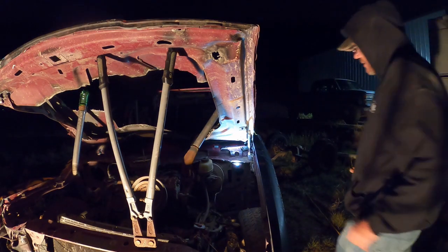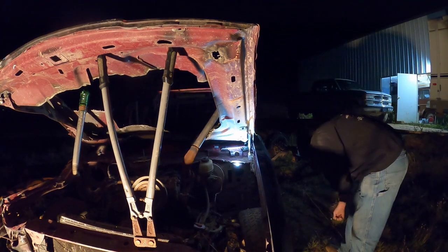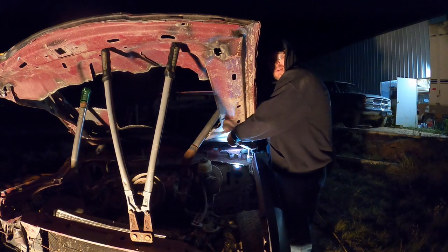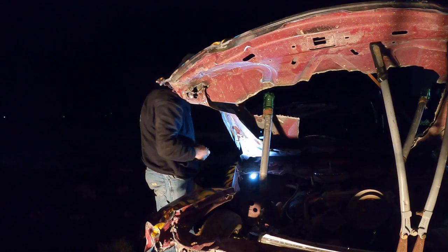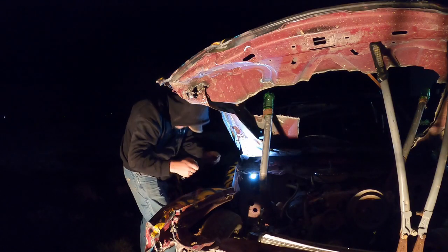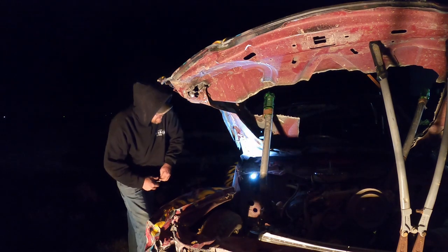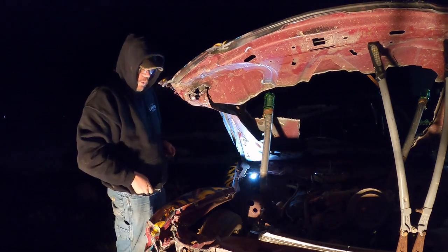Let's get this hood off of there. One bolt. I don't know what he used to put those in there, but they were good and tight. Bolt number two. Bolt number three. Oh yeah, and I dropped a wrench. There it is. Alrighty, here's the last one. Bolt number four. Okay, that's out of the way.